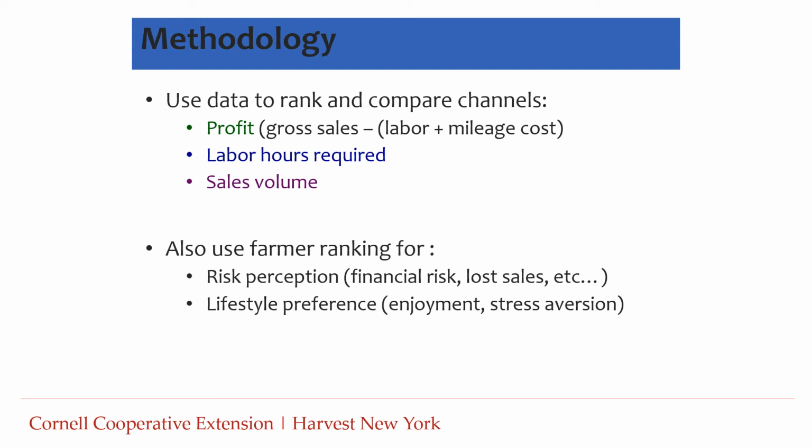So behind this methodology, they used data to rank and compare the channels. So they looked at the profit, which is the gross sales minus the labor plus the mileage cost. They looked at the labor hours required and the sales volume. And then they also factored in the farmer's ranking of their risk perspective, so are there financial loss of sales, and their lifestyle preference. How much their enjoyment, if there's any stress around it.